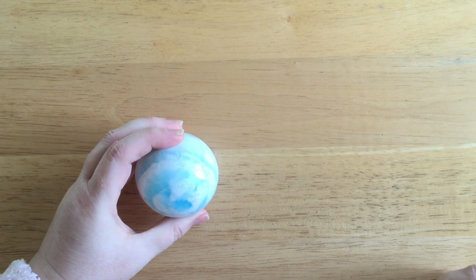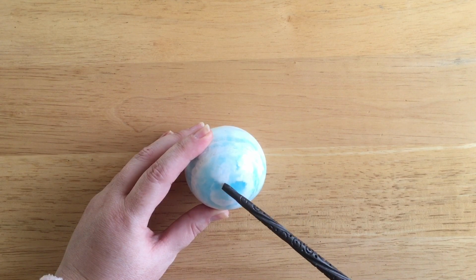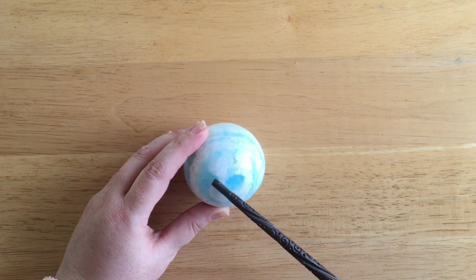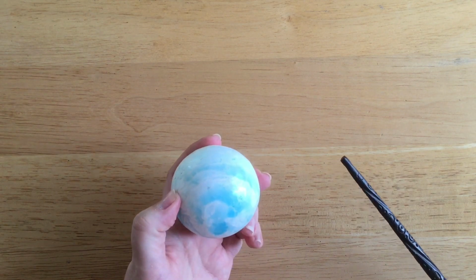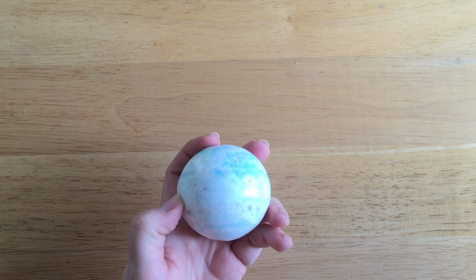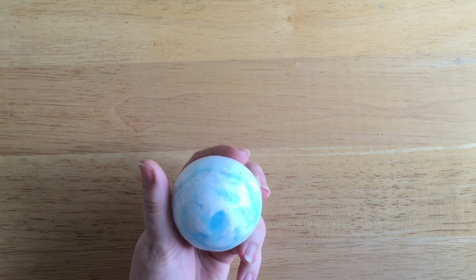Firstly, I got a new sphere. I loved this because this part looks just like clouds, doesn't it? You can almost see a face in this, and this is a blue calcite sphere. Hoping you guys can see this okay. It's so nice, and I loved it because it reminded me of the sky and clouds, especially this part here. It's like its own little planet.